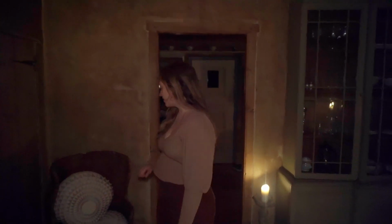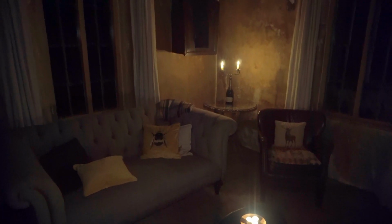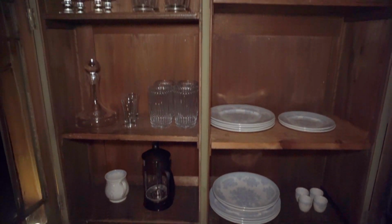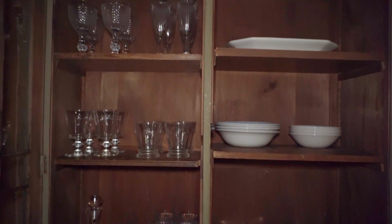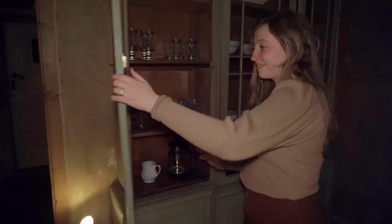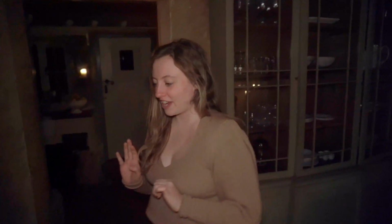So we've got loads of seating. We've got this kind of wooden effect chair here, sofa here, more chair here, and in here we've got all of the glasses, plates, bowls and candles we could ever need. I think Glenn's most excited about the French press that's in here, so that might be getting used tomorrow morning. We've got loads of candles in here as well, so looking very nice. The one thing we do still need to do though is light this fire down here. I'm on it!